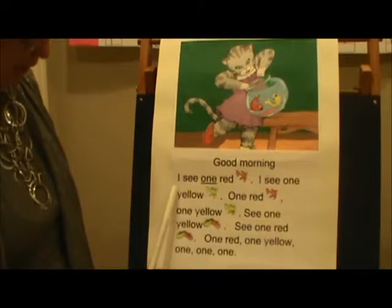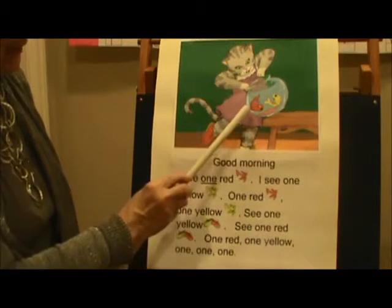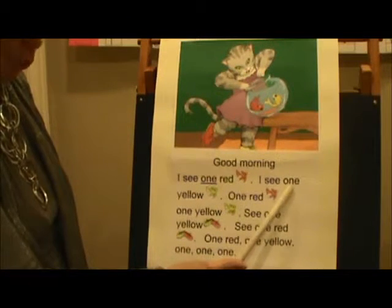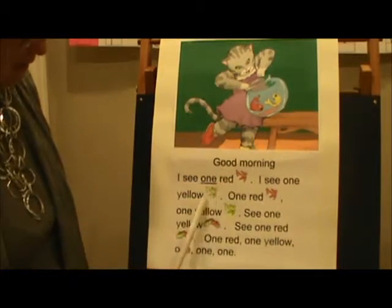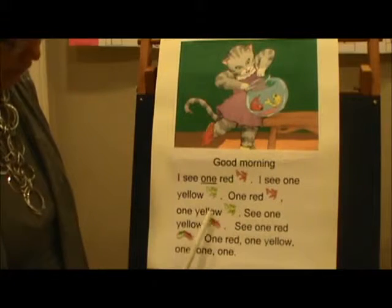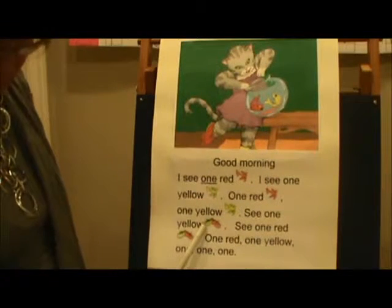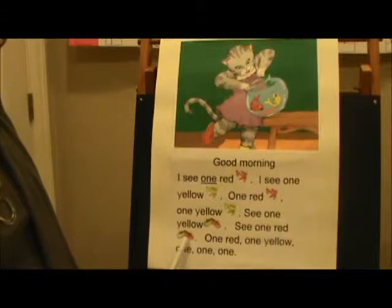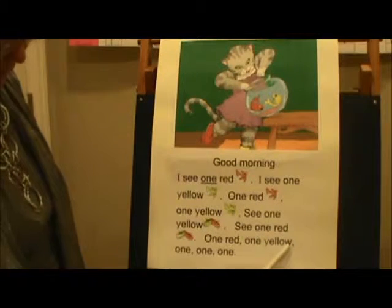Good morning. I see one red fish. And there it is, one red fish. I see one yellow fish. There it is, the yellow fish. One red fish. One yellow fish. See one yellow shoe. See one red shoe. One red, one yellow, one.